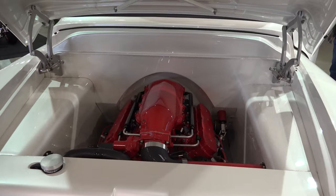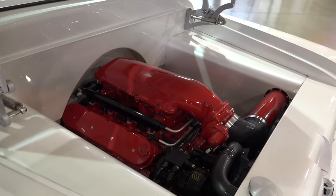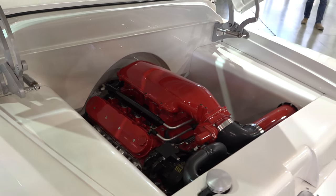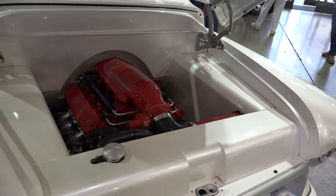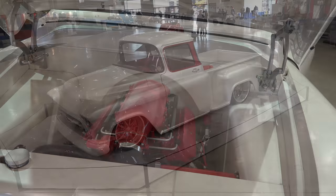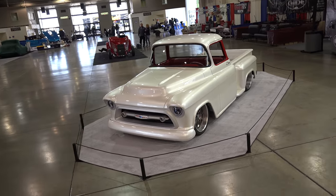LS3 up under the hood. Very clean and tidy. Still looks like a truck, though. The fenders are wide, and there's some accents, some body lines, whatever, edge there. It looks like in the fender there, so it's not overdone. Again, not overdone.